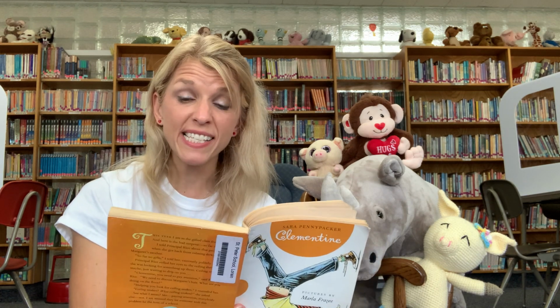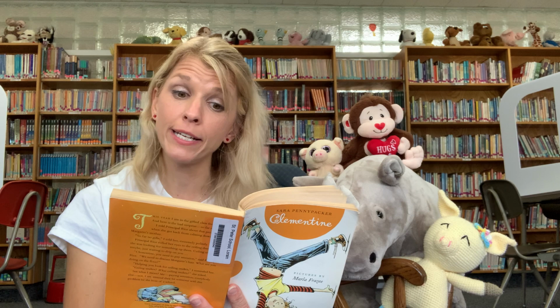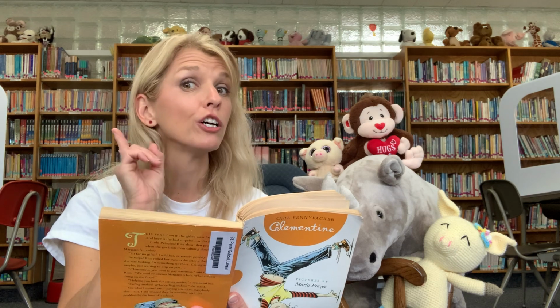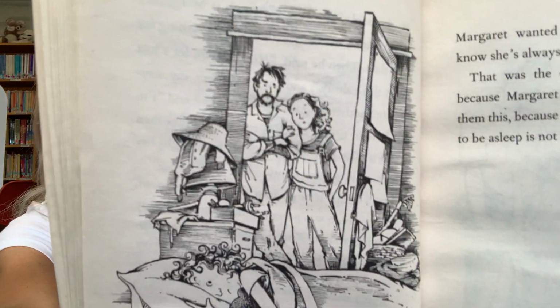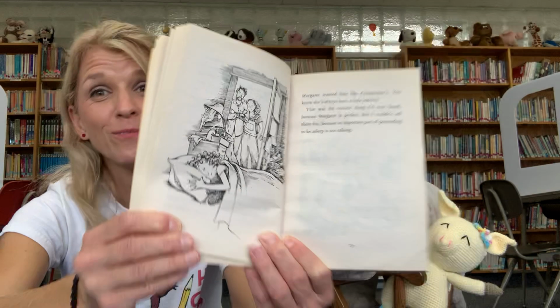That was the craziest thing I'd ever heard, because Margaret was perfect. But I couldn't tell them this because an important part of pretending to be asleep is not talking. And here is a picture of Clementine pretending to be asleep and her parents looking at her.